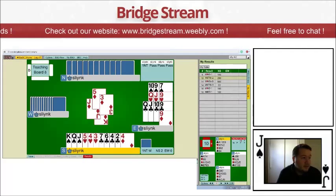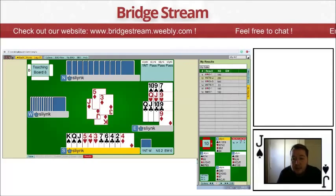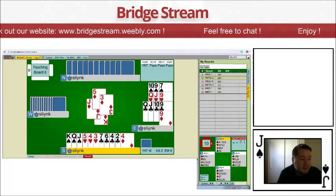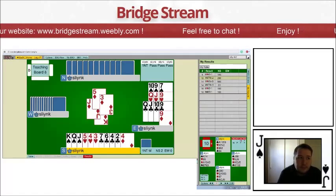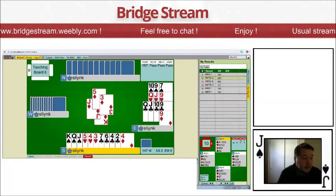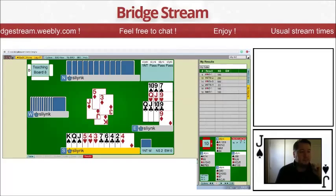West has 15 to 17, and we've only seen one of their points. And we had 11, dummy has 6, so that's 17 points in total. So there's a total of 23 missing points. West has 15 to 17, so partner's got between 6 and 8, and they've got at least the ace of diamonds. So we know that. That's 4 of their points.